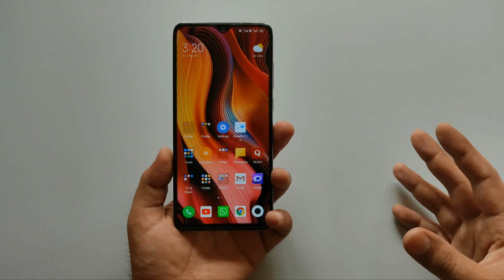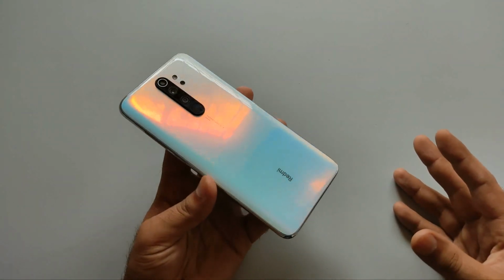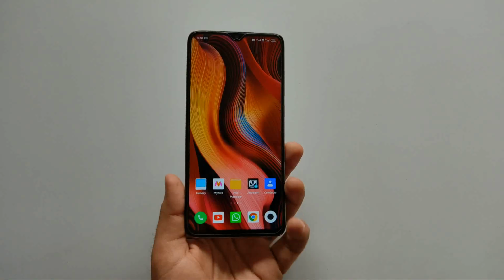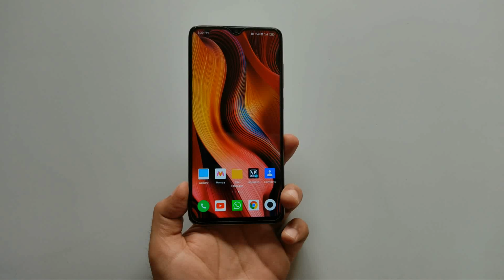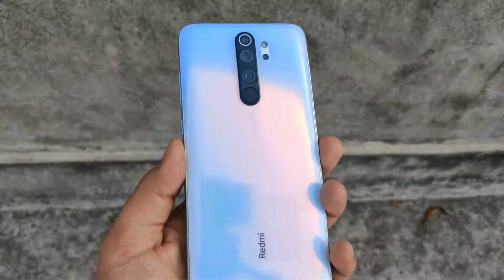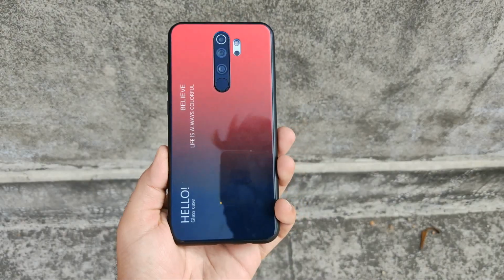So today we're gonna be talking about this Redmi Note 8 Pro. Is it worth buying in 2020? Should you buy it or should you go for another option at this price tag? We'll be looking at the cameras for sure, the chipset, the overall design of the phone, the battery, and how it is performing. It can also be taken as a long-term review of this phone.